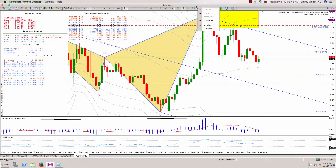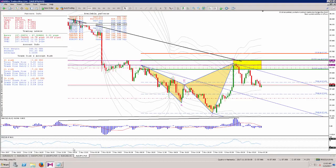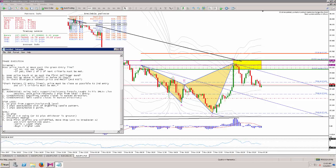So let's zoom out. There we go. Now, our stop loss. I've got three entries, and I've also got three stop losses. These coincide with the ones above. The first one we already talked about: 10 pips from the support or resistance level. That would have put us right up here. Number two, on the conservative one, on the engulfing candle closing in our wanted direction, you're going to put it 3 pips above or below the wick of the engulfing candle pattern.